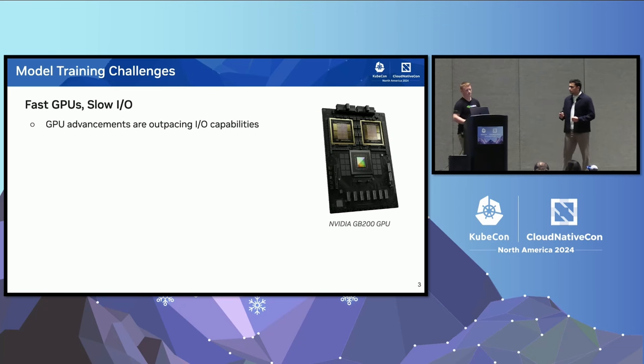So let's look at the challenges. At NVIDIA, our GPUs are becoming insanely powerful, but here's the kicker. The IO performance isn't keeping up. This mismatch means that the GPUs are often underutilized because they can process data at a faster rate than the data can be delivered.